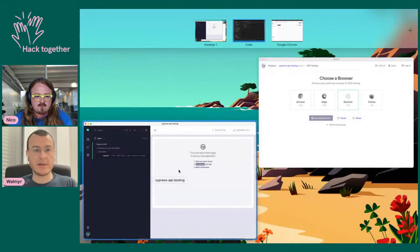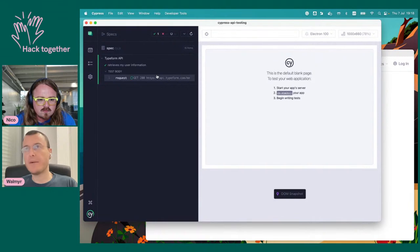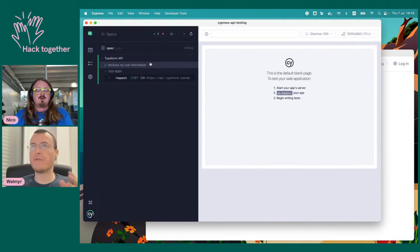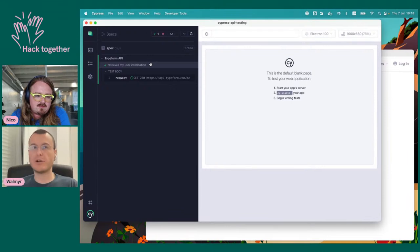So with that, I should be able to run this HTTP request. Let's just see how it goes. As we can see here, Cypress has this auto-reload functionality. When you save the file, it already reruns the test. So it has already executed the test, and we already have one passing test. But so far, it's not a real test because we are only performing the request, and we are doing no assertions.